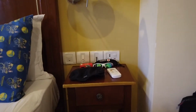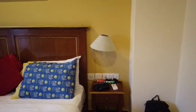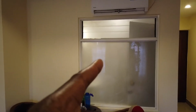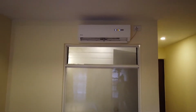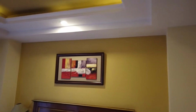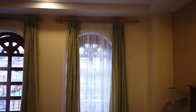Got a little, what is this called? Night light? Oh, bedside light. Bedside light, and a little desk. And we've got a table, 2 chairs, and a little table that we can work from. That is inside. It's like a window you can see from the bathroom. Anyhow, this is an aircon. It provides hot and cold air. Right now it's a little bit chilly, so we have got the heater going, which is really a dual function, so that's really cool. All right, nice little window, and we have a balcony.